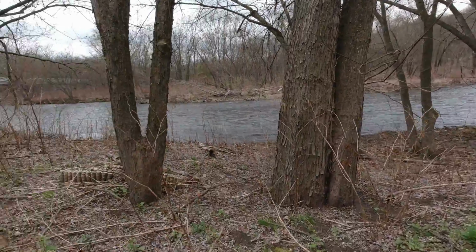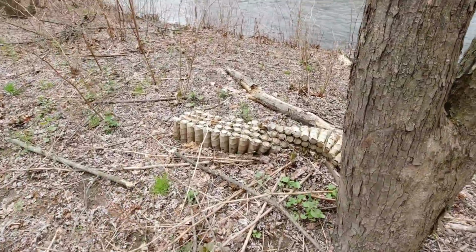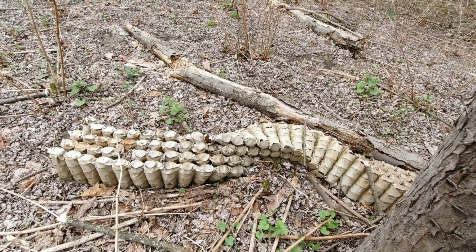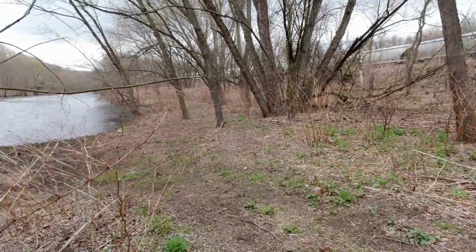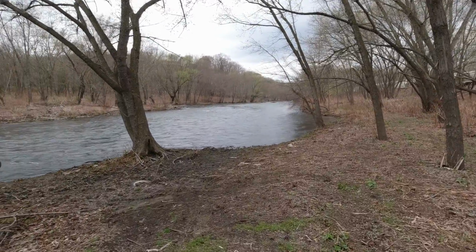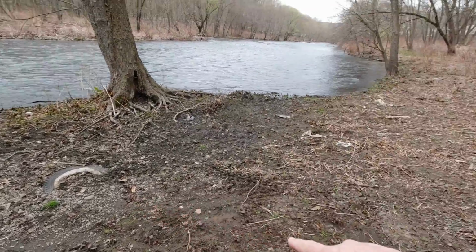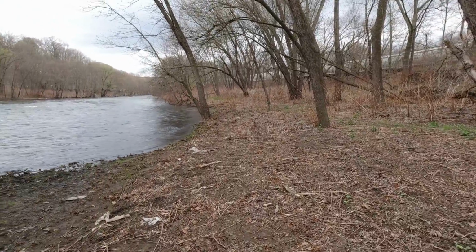Oh, what's this? Looks like maybe, oh, there's springs wrapped in a fabric. I don't know if that's for a bed or not. But this place will be underwater tomorrow. You can see where there's areas of things being buried. There's the tire there. Got a little chair or something there, partially buried under the dirt.